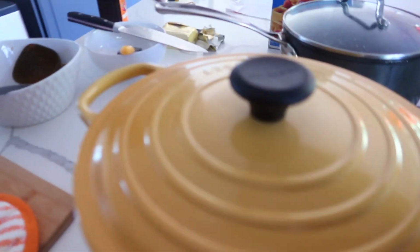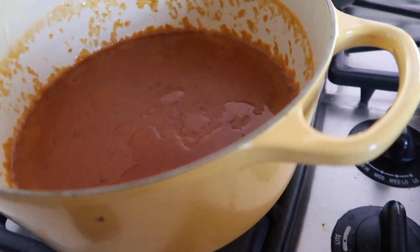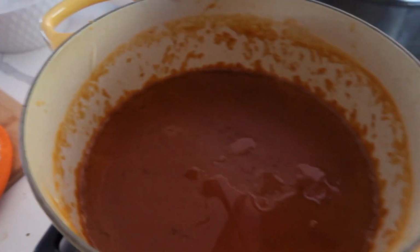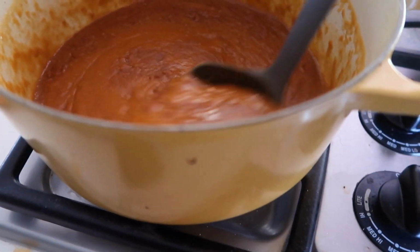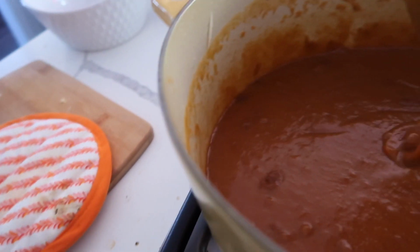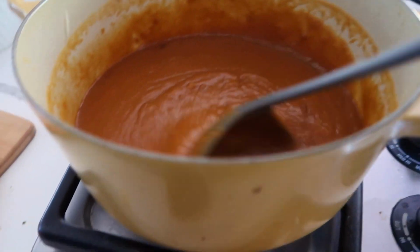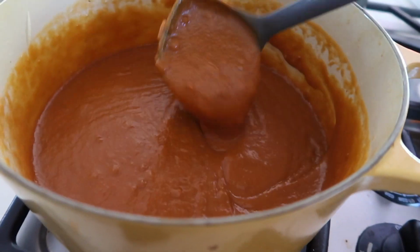Okay, so I basically turned off the heat. I stepped away because I had to do some chores. But basically, wow, look at that. My ladle. This is what the curry looks like. Before I serve, I'm gonna heat it up, of course, and I think I'm gonna finish it off with some butter. So far, it looks really good. I'm not gonna taste it yet. Few things I want to do first.